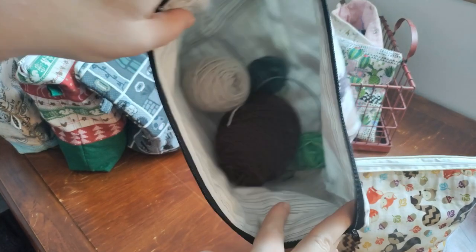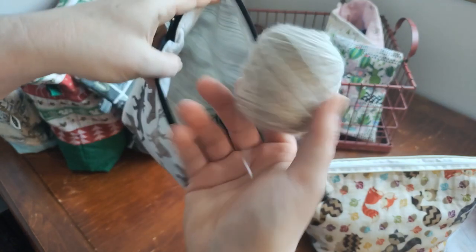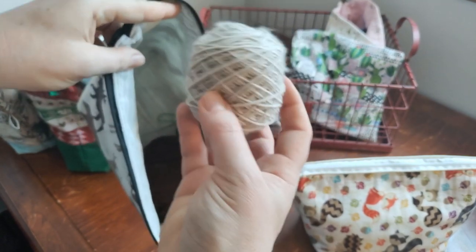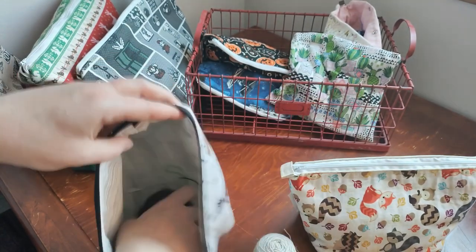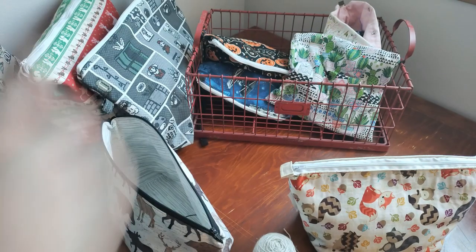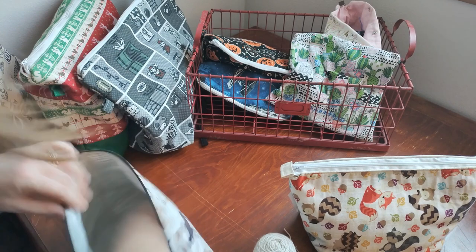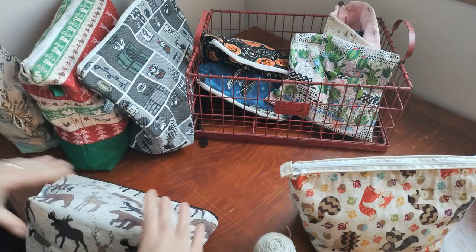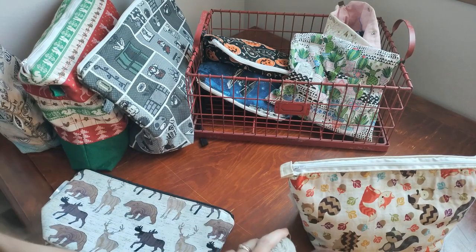Let's see what's in here. Oh, this is just yarn I need to put away. These are the yarns I used in my gnome for Advent, for December. Yep, I just need to put this away. Okay, so let's take that yarn out of there, and the needle that's left. And now I have an empty bag. Cool. All right, let me set this aside.